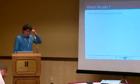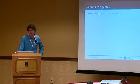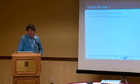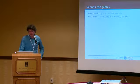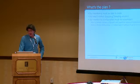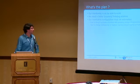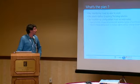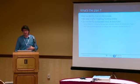So from there, what we plan to do: we wanted a monitoring solution that is able to scale. We wanted a better graphing and trending solution, so we really wanted to switch from Munin. We wanted to automate our configuration, our monitoring configuration. So the question was really how to monitor a cluster.